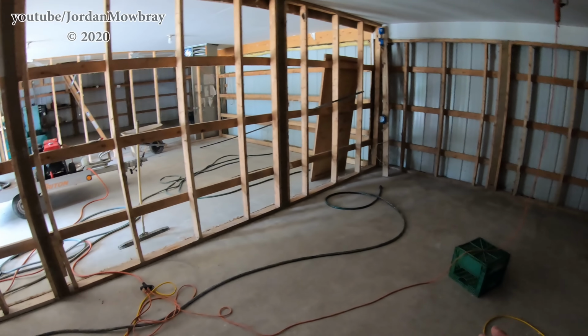This room in here was more storage. It used to actually be the old office, but when the new office was built over here, they turned this into more storage. And this whole area here was more storage again.